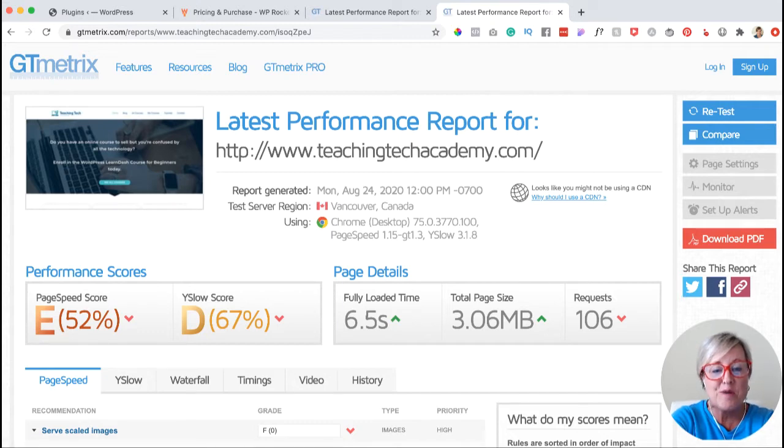Okay, here's the new report. Holy smokes, check this out. It went down. Let's look at the previous one, 12.2 seconds to 6.5. A whopping 6 seconds faster. All right, I'm headed in the right direction.